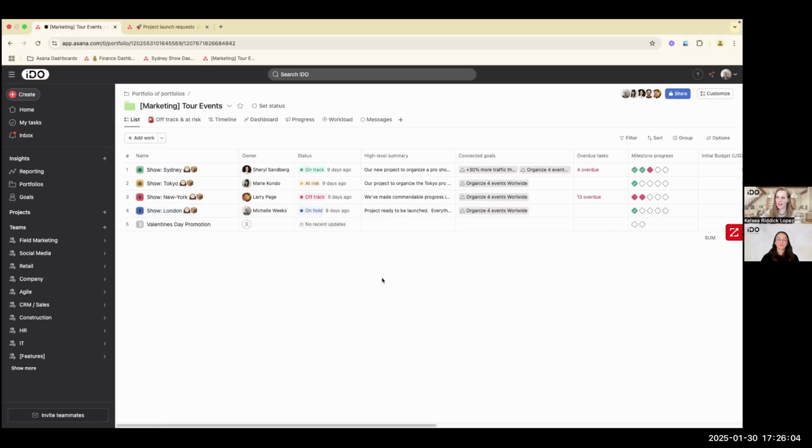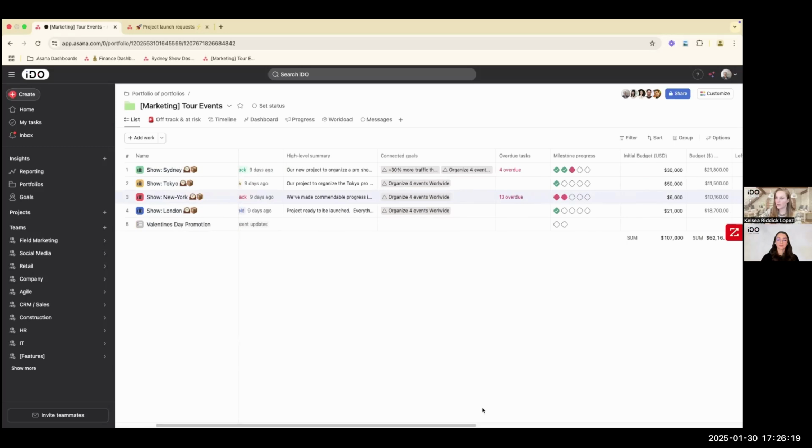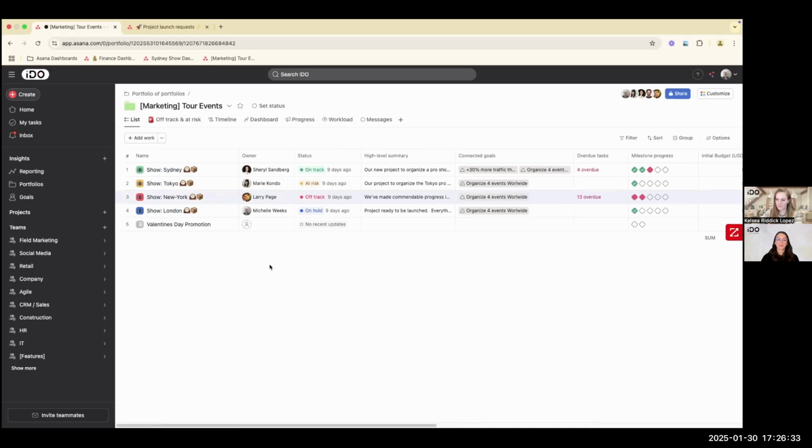And now what I'm seeing at a glance is who's managing those shows, the latest status update of each of those, if there's connected goals within our Asana organization, that quick check on overdue tasks, if I have milestones past due. And if we keep scrolling off to the right, we can continue to add more context if we want more information quickly at our fingertips about this global view of how the project is progressing. So this is much less about our action items at the task level and much more about globally if this project is going well and if we need to dive into the granularity of the task list.